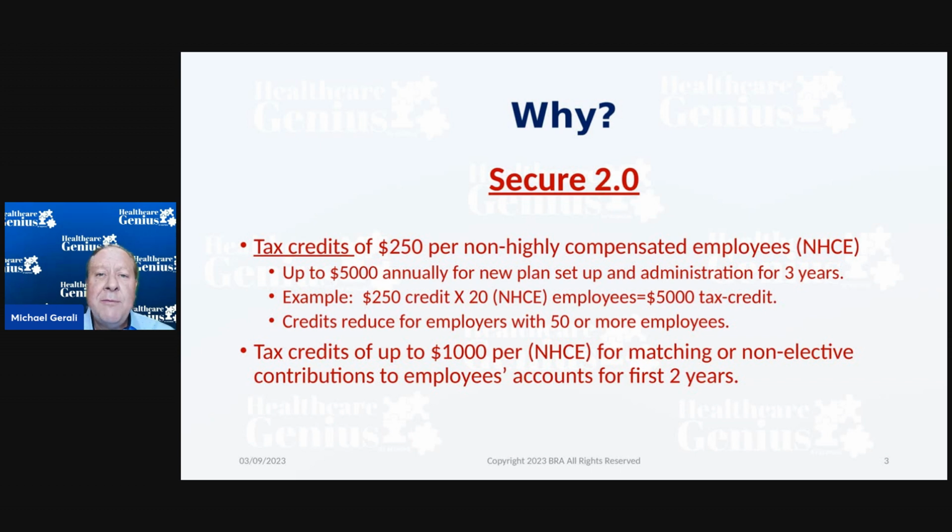Now, if you don't spend the full 5,000, let's say you're able to do it for 4,000, then you'll only get tax credits for what you spend, the 4,000. Also, you cannot take the tax credits and also take a deduction for the expenses. It would be one or the other. These tax credits are good for 3 years, so it provides you a 3-year period to pay for those administrative costs, which again is a great benefit.